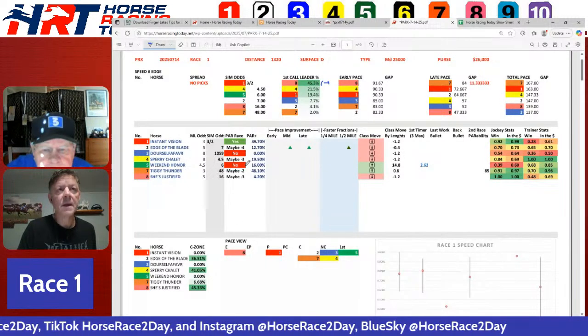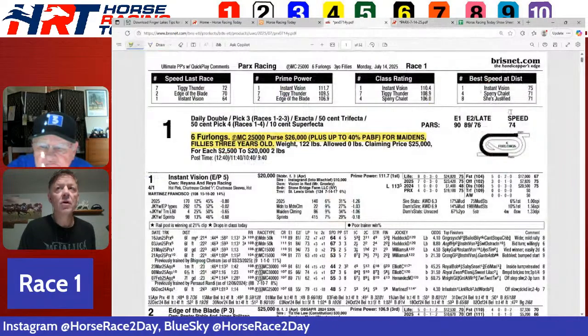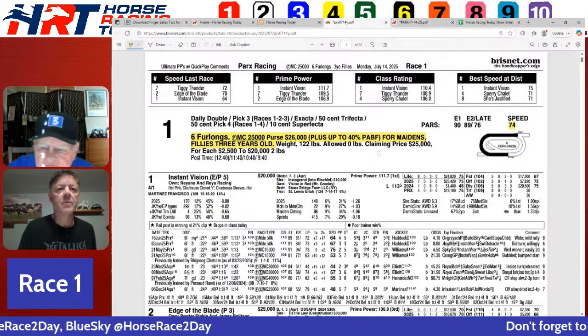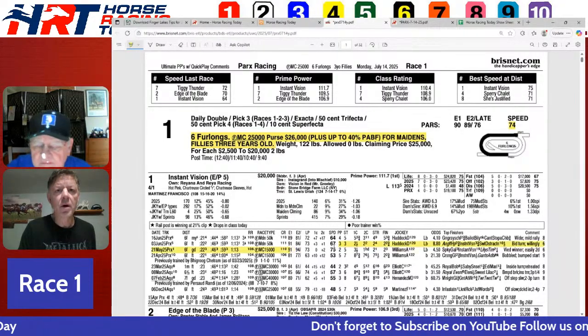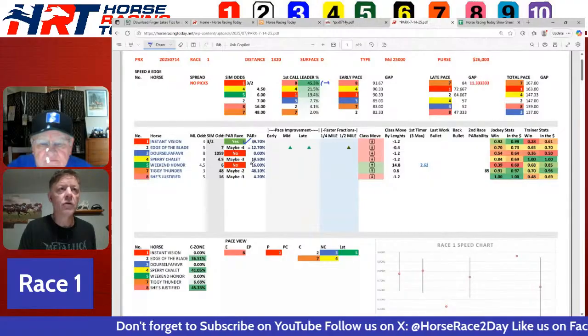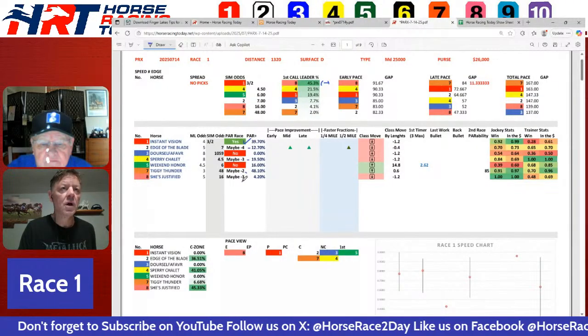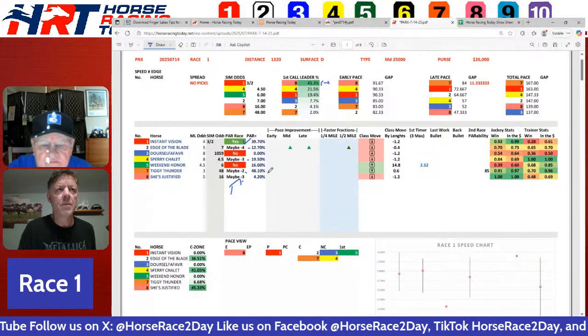Oh, there you go. Yes, and the only yes horse in the race is Instant Vision, meaning it's the only horse so far that has put on its resume a speed figure of 74 or more. You see that right back here at Parx, hitting 75. Otherwise, a few others have come close, within 4 points here, 3 points too. We also see most everybody except that one, Terry, is a no or a maybe.